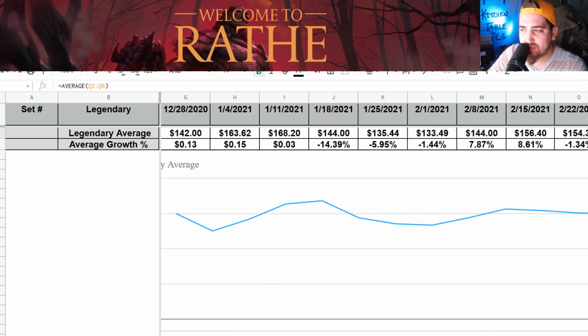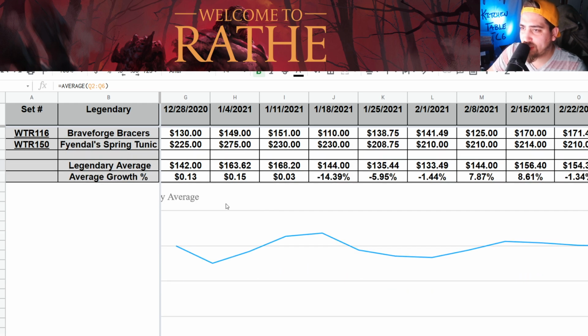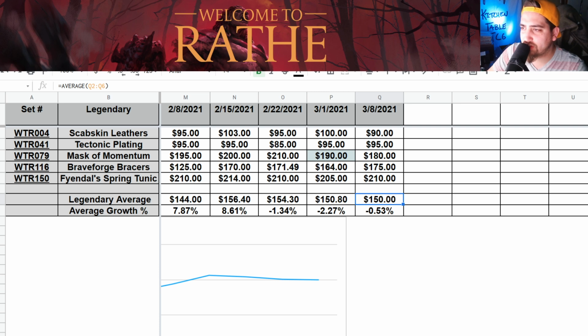I love that. This shows a healthy market right here, where you have little ebbs and flows, but no huge valleys or peaks. That's a healthy market right there. And I also think it's healthy to see Tectonic Plating and Scabskin Leathers, even though it's not the meta, the cards still have some value, but significantly less value than the cards that are being played, which makes total sense. So it's good to see that. It means that the market is healthy and unlimited.